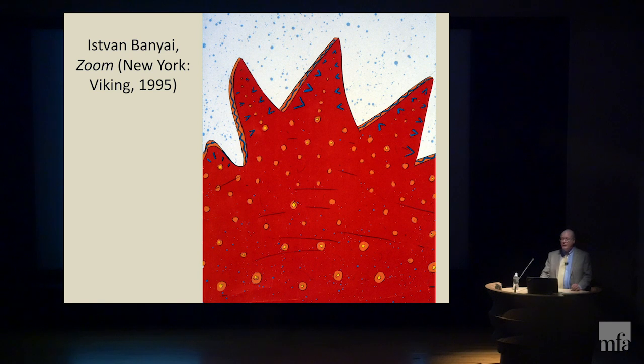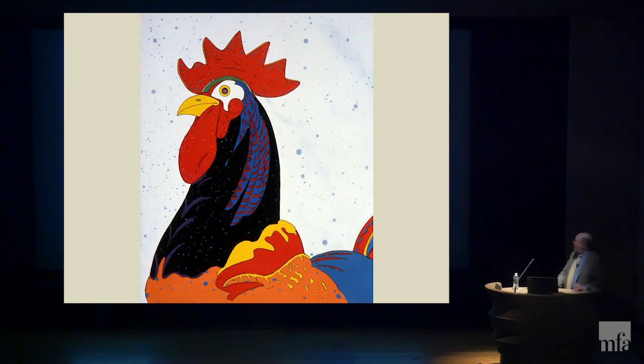It's called Zoom. And what you want to do here is just look closely, and I'm going to move the slides by fairly rapidly and see if you can figure out what's going on, because it's really about taking a new look, thinking outside of the box, and maybe getting the big picture. So what do we have here? It looks a little bit like an abstract painting or something like that, but it's really part of a rooster.